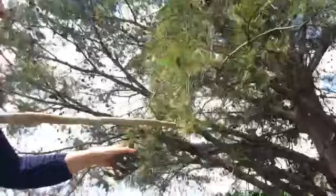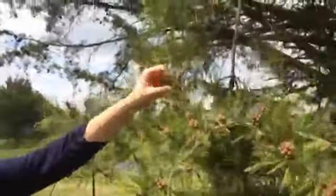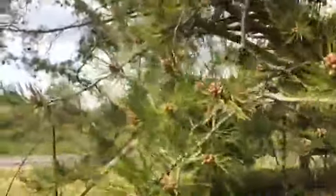Pine is high in vitamin C. It's really good for your blood vessels and your immune system. And you're probably not going to run out of it. I mean, it's a pretty massive tree. Thought I saw some. Okay, over here.